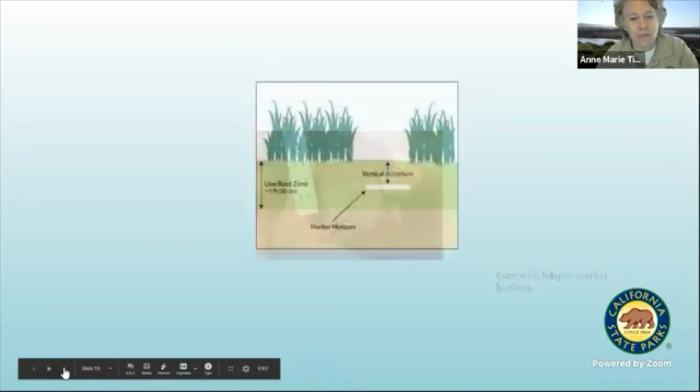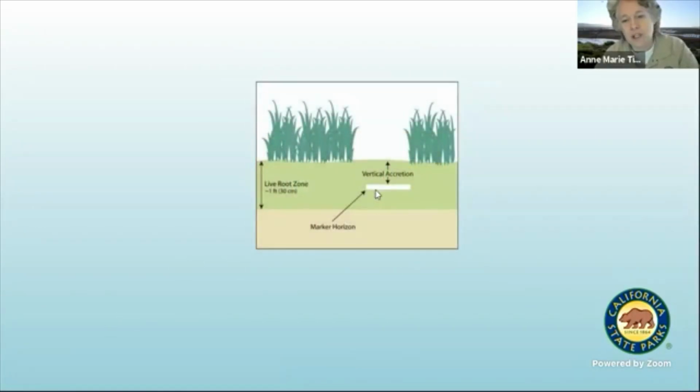So let me show you that. This is called a marker horizon. And then here's a live root zone. I'll talk about those roots a little bit later when we talk about carbon sequestration. So here's the vertical accretion, and this is how we measure the buildup of sediment.